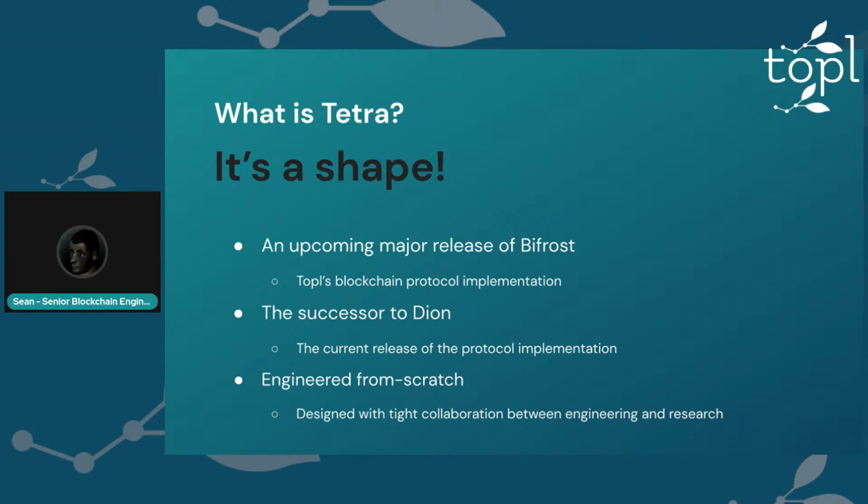Okay, what is Tetra? It is a shape, or well, it's more of a mathematical prefix for numbers and stuff. So there's Mono, and then there's Dion or Dio, and then there's Tetra, and then there's stuff that comes after that. But yeah, it is the successor to Dion. So it's the next upcoming major release of Bifrost. It's not out there yet. It's not production ready quite yet, but we're getting there. And it's our blockchain protocol implementation.